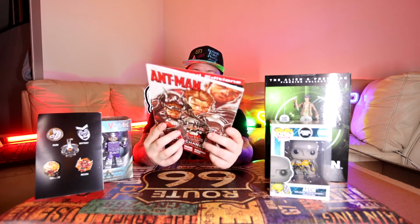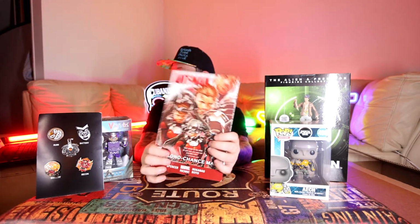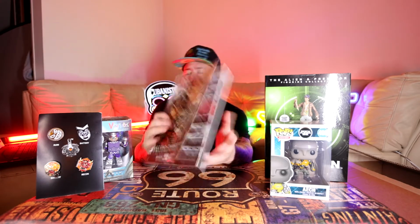In fact, on the back it says $15.99 US dollars. So what, £11 over here? In reality, probably about a £3 or £4 item. But again, can't complain. They're obviously going off £200 retail, not resale.